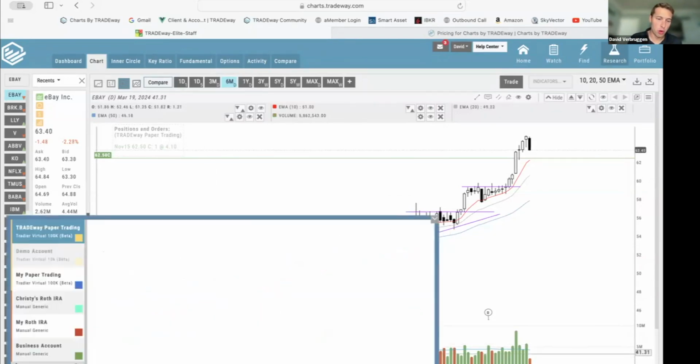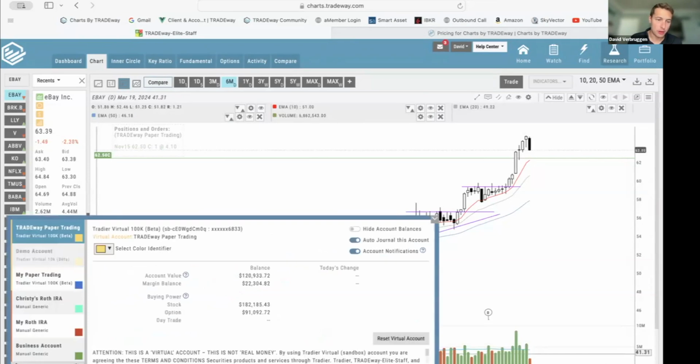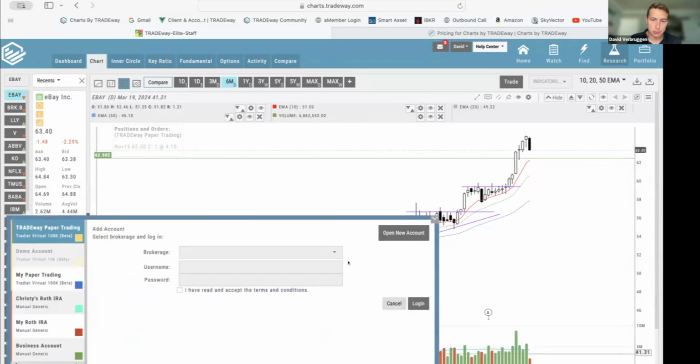So if you have your IRA with one of the brokers that do link, and to get that full list of who all can link right now, you can come down here to the bottom left, click the plus button, and you can see which brokers. So Tradier, Choice Trade, Schwab, E-Trade, I forgot to mention them, TradeStation. Those are the ones you can do.